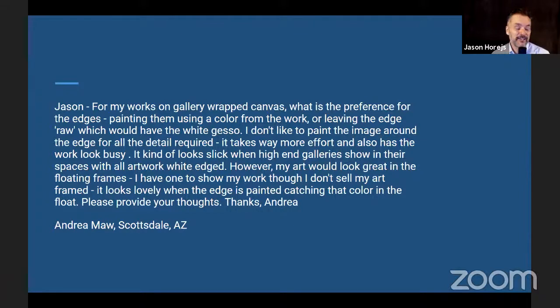Andrea from Scottsdale, Arizona, a local artist for us, says, Jason, for my works on gallery-wrapped canvases, what is the preference for the edges? Painting them using a color from the artwork, or leaving the edge raw, which would have the white gesso. I don't like to paint the image around the edge for all the detail required. It takes way more effort and also makes the work look busy. It kind of looks slick when high-end galleries show in their spaces with all artwork white edged.